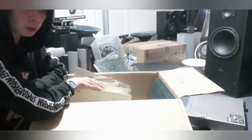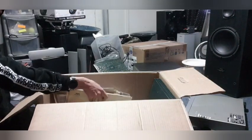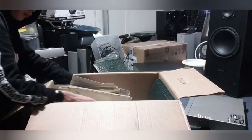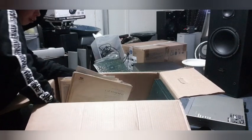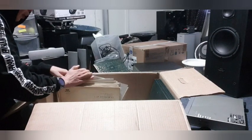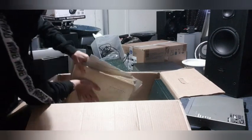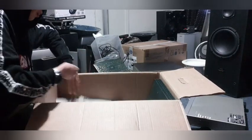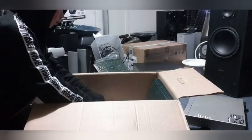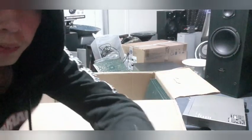This is probably going to take a while, so I'm probably going to go through and have a look at these myself, and I'll get back to you guys soon after. Sorry about that cut, I just have to do something else. I'm going to do that cut now, 20 minutes.